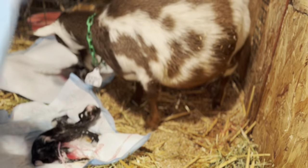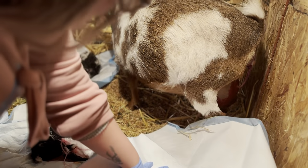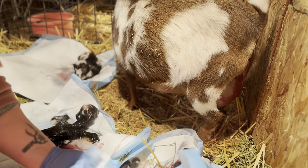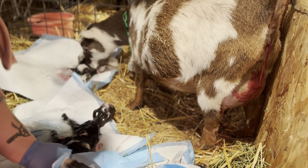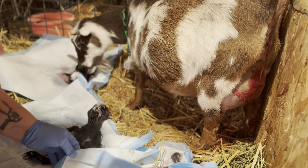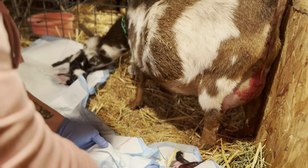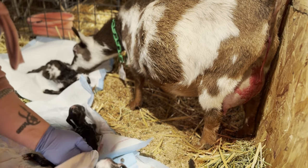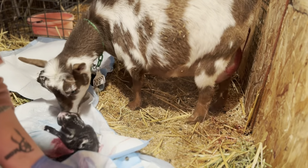I'm gonna need more puppy pads. I'm gonna pop out another. Yep. Backwards again. Good girl. There you go. Shake, shake, shake.